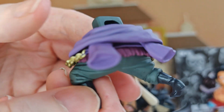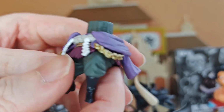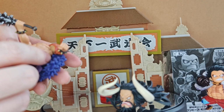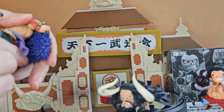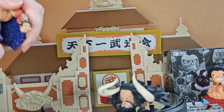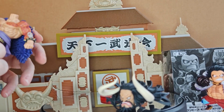Let's take a quick look at the base of Kaido here before we connect them together, because it'll be very difficult to see any of this once it is hidden by the cape here. It's very, very cool looking. I'm going to force that in here. Of course, these are not to scale, because otherwise Kaido would be ginormous.